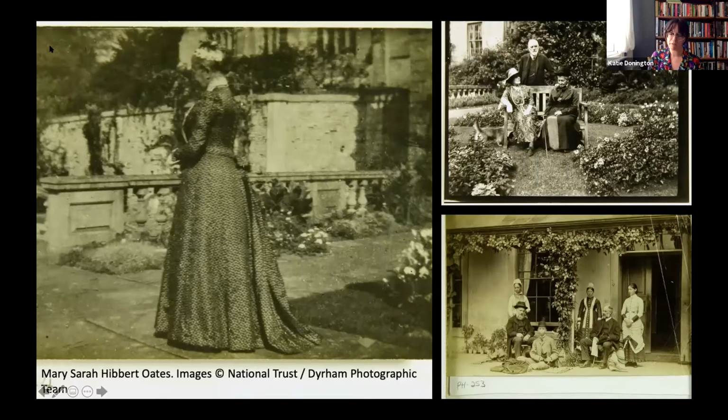When he inherited Durham Park in 1899, Mary became Lady of the House, and we've got these amazing photographs of Mary during her time as Lady of the House at Durham Park. Durham Park then is quintessentially a dynastic Atlantic formation.